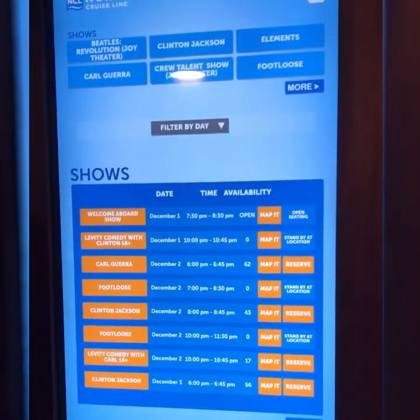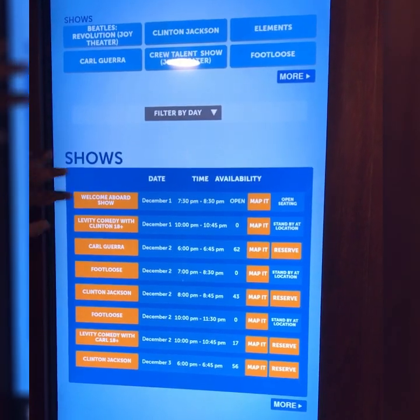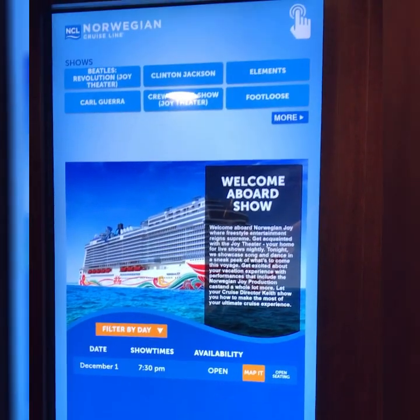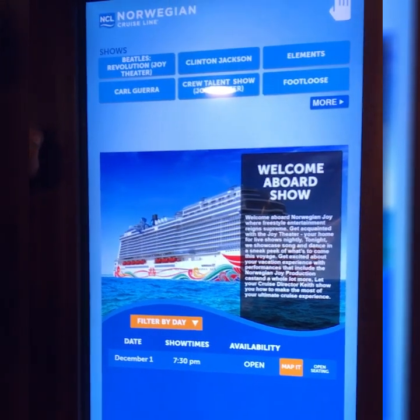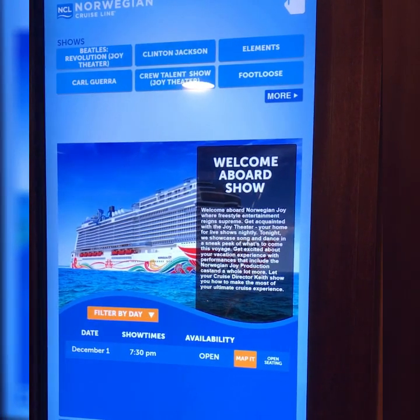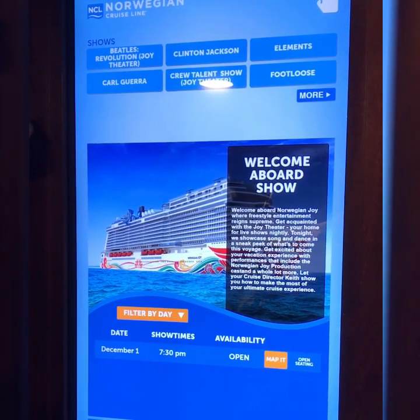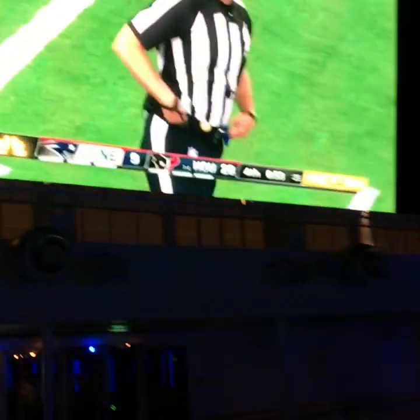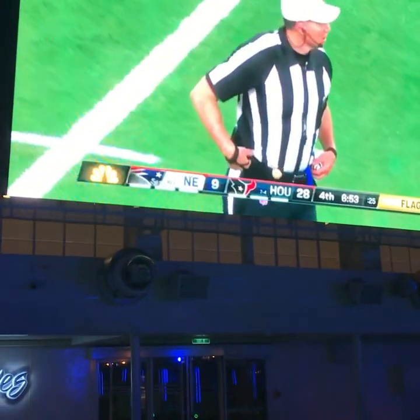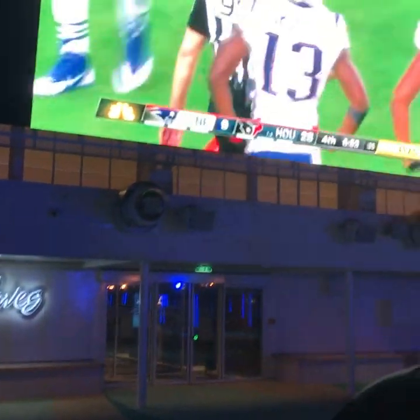I like the fact that anywhere on the ship where you see this, you can click on the screen and it will tell you different things, like what time a show starts, and where you actually are, if you're forward or aft. It'll tell you the times of different things. So it was a really good interactive thing on the screen.